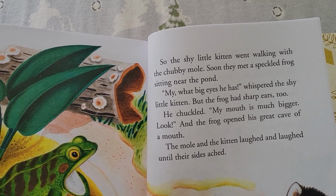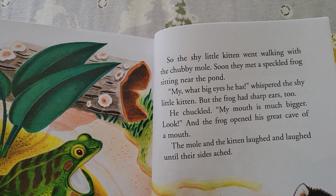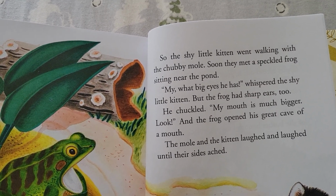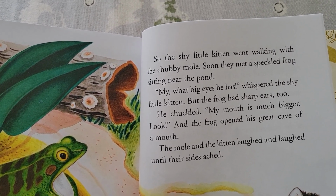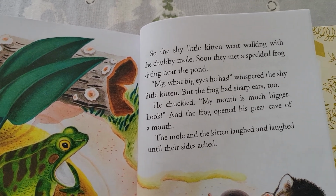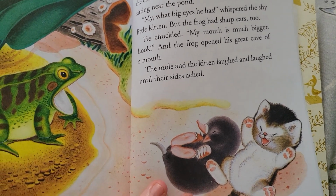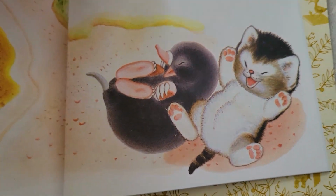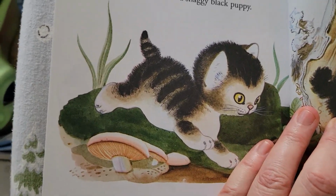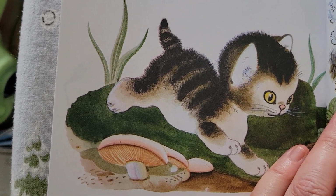Soon they met a freckled frog sitting near the pond. My, what big eyes he has, whispered the shy little kitten. But the frog had sharp ears too. He chuckled. My mouth is much bigger, look. And the frog opened his great cape of mouth. The mole and the kitten laughed and laughed until their sides ached. When the kitten stopped laughing and looked around, the frog had vanished. On the pond, ripples spread out in great silver circles.